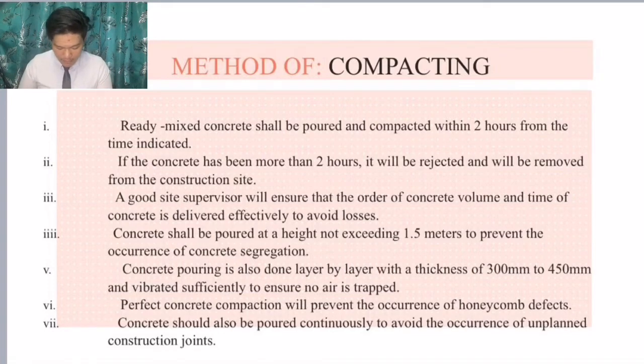Seterusnya, concrete pouring is also done layer by layer with a thickness of 300 to 450 mm and vibrated sufficiently to ensure no air is trapped. Maknanya, ketebalan konkrit itu hendaklah dalam lingkungan 300 ke 450 mm untuk mengelakkan udara yang terperangkap dalam konkrit tersebut. Seterusnya, perfect concrete compacting will prevent the occurrence of honeycomb defect. Maknanya konkrit yang sempurna dapat mengelakkan daripada berlakunya sebarang honeycomb.